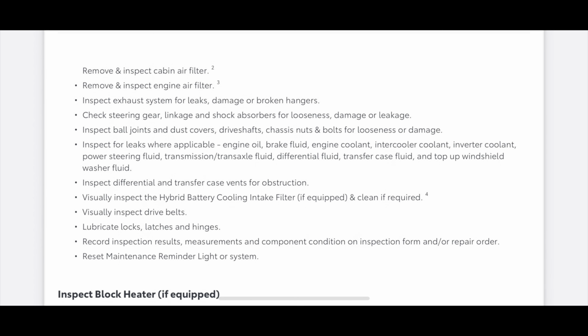They will do an engine oil filter replacement. They'll remove again and inspect all the filters in the system, inspect for any exhaust leaks, damage, or broken hangers. Visual inspection on the belts, inspect differential and transfer case vents for any obstruction, inspect for any leaks where applicable. So there's a couple of more invasive checks that they will do on service number 2.